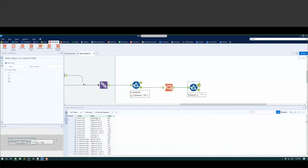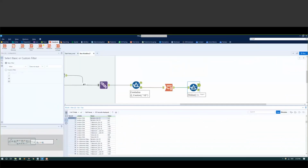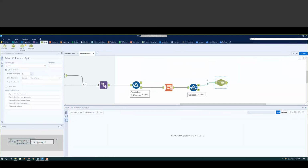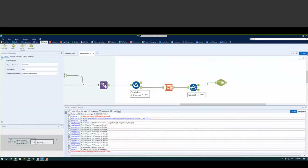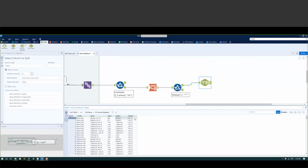Okay, so now if we want to split this name column to basically have one column for the type of unit and one column for our dates, we can also do that. So I'm going to take this split tool called text to columns tool. I'm going to bring it to my true anchor. The column that I'd like to split on is name, and the delimiter I'm going to use is 2. The number of columns I'm going to output is 2. When I run this tool, we now have 2 new columns. One is the type of unit that we have, and one is the date that we have.